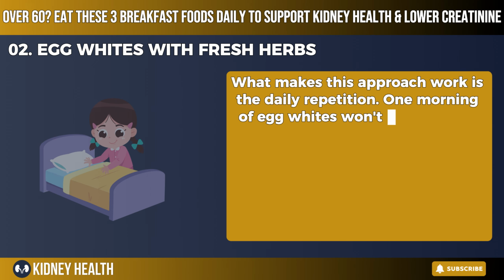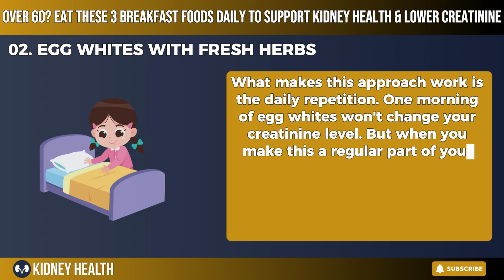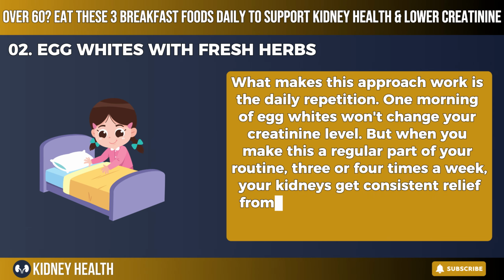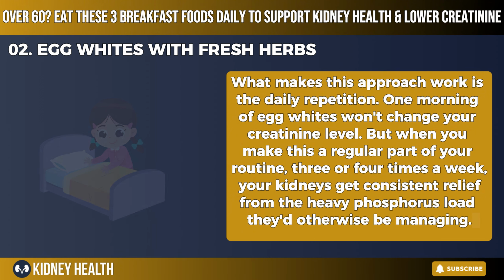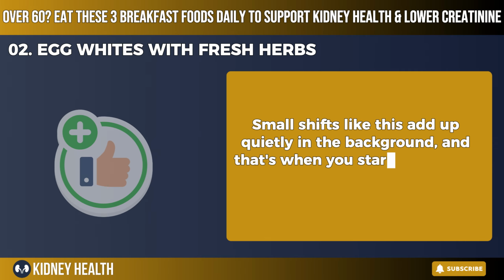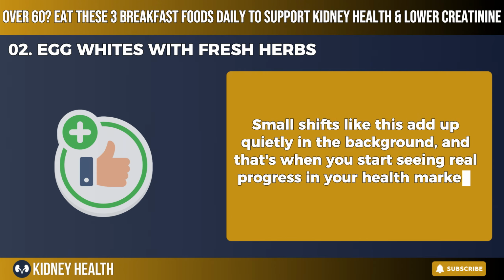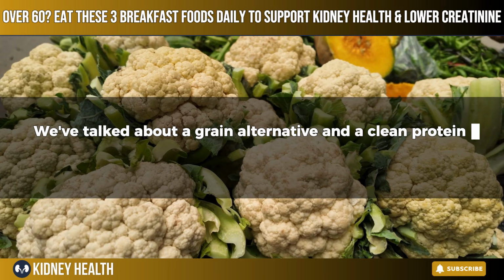One morning of egg whites won't change your creatinine level, but when you make this a regular part of your routine, 3 or 4 times a week, your kidneys get consistent relief from the heavy phosphorus load they'd otherwise be managing. Small shifts like this add up quietly in the background, and that's when you start seeing real progress in your health markers. We've talked about a grain alternative and a clean protein source.